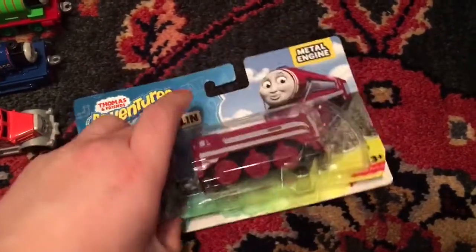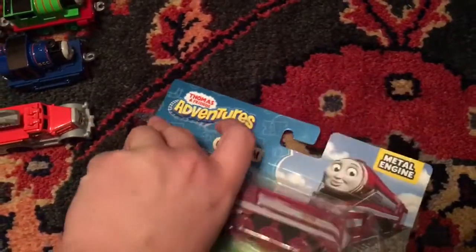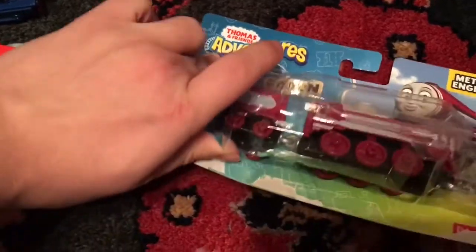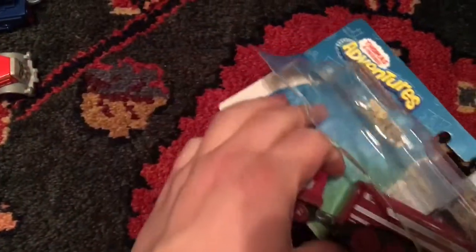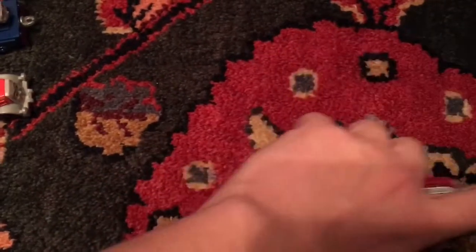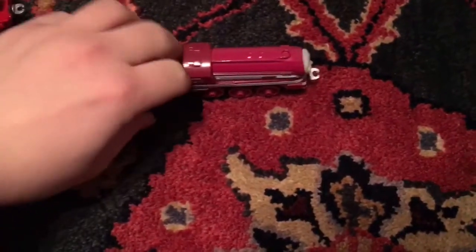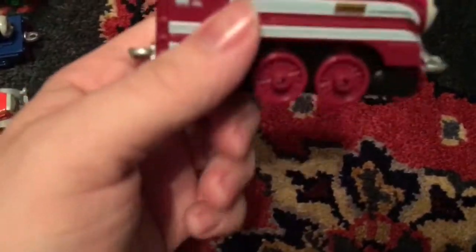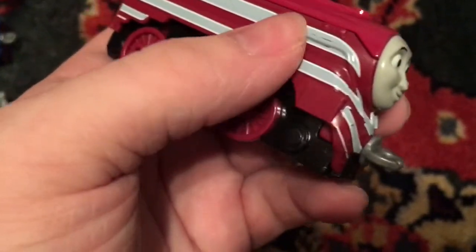I do like that they are giving a wider variety of engines to be available, at least with the first wave of these engines as they start to hit shelves. But at the same time, I do wish that we could have had our main cast of characters. But either way, I can't really complain because I'm starting to like this range, honestly. But we'll save the final thoughts for the end, of course. Let's unhook Caitlin from her tender. Caitlin... Oh, no.